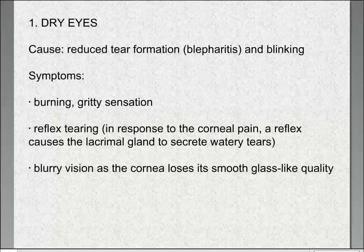All of us tend to blink less when we're engaged in a heavily concentrated, focused task like reading, especially if it's not very interesting material. Somebody can vouch for that symptom. So think about it. If you read for a while and you develop either blurring, grittiness, or start to tear, that might mean that your blinking is deficient and your tear film is not up to the task.